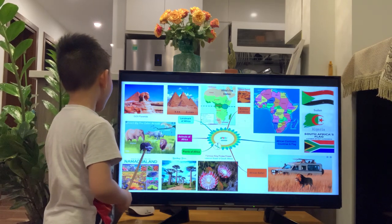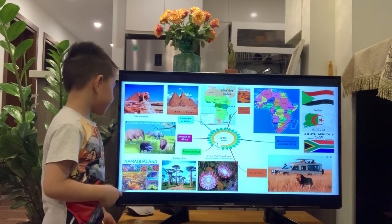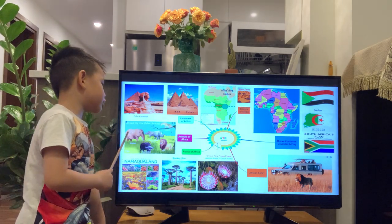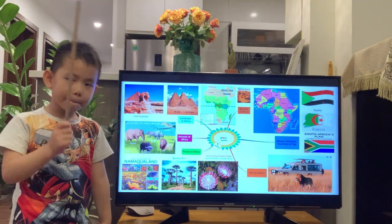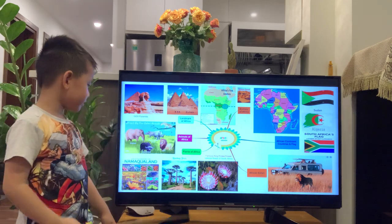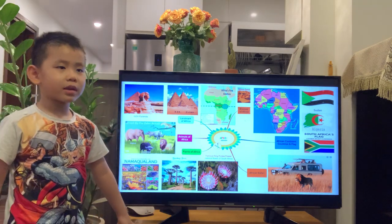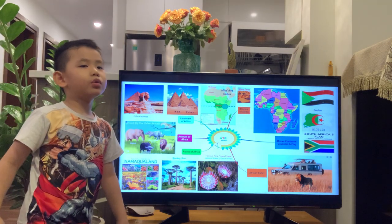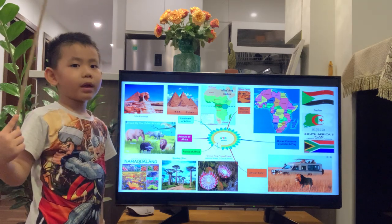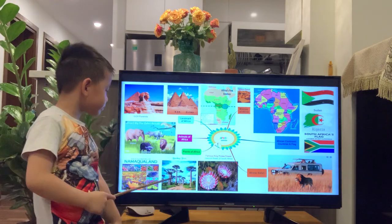The third Africa's big animal is the Cape Buffalo. Cape Buffalo is the most dangerous. It's not more dangerous than the rhino. It's the largest, one of all the dangerous. Cape Buffalo can make the jungle lion go into another place, into Asia. The Cape Buffalo is the most dangerous.